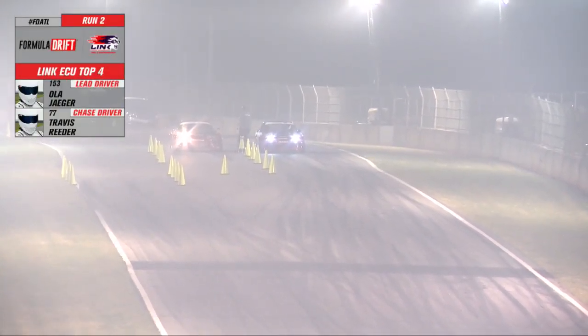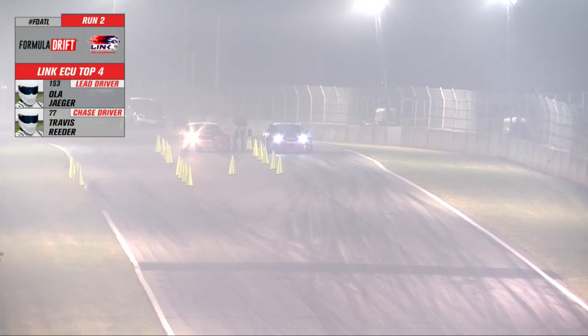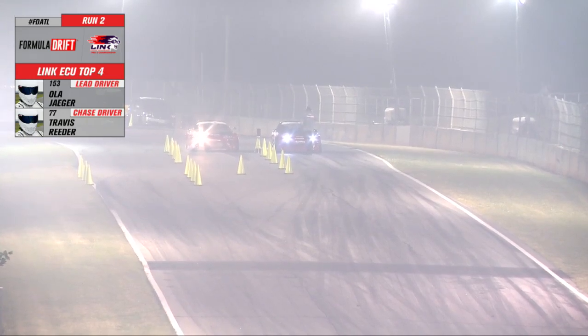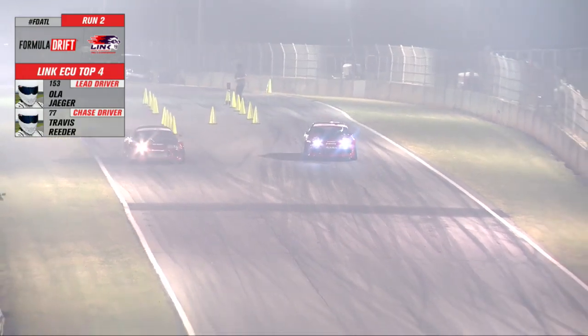Let's see who's gonna do the thrashing here. All right, so Jaeger will lead, and Reeder will give chase. All right, so again, join us for the podium right here. We've actually moved the podium to the top here as opposed to all the way down at the bottom. So the podium just behind the judging tower, just off to the left. All right, here we go. The second half of this battle. Who's going to the finals, Reeder or Jaeger? Jaeger will lead. Reeder will give chase.